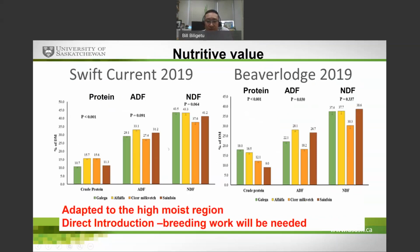For forage quality, we only did three parameters: crude protein, and two fibers, acid detergent fiber and neutral detergent fiber. So again, in Swift Current, we found protein is actually lower than alfalfa and Cicer milkvetch. However, in Beaverlodge, the protein level is higher than all other three legumes. And ADF is slightly lower compared to alfalfa at both sites. NDF is somewhat similar.